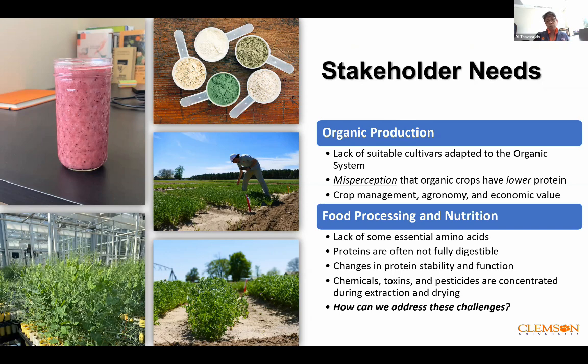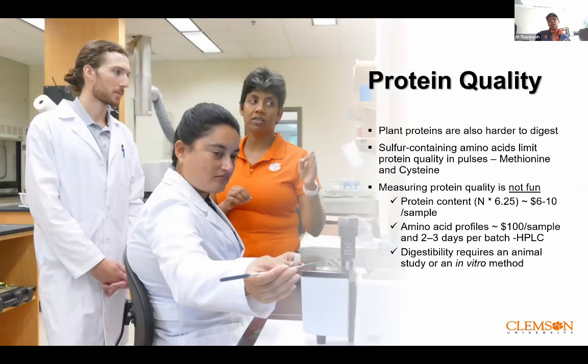So these are problems with protein powders or using protein in burgers. You need to have proper digestibility and proper nutrition quality. These are the challenges we are trying to address in our project.